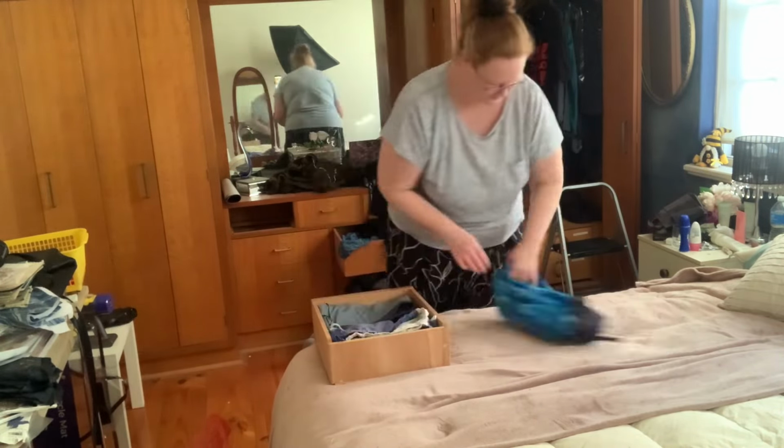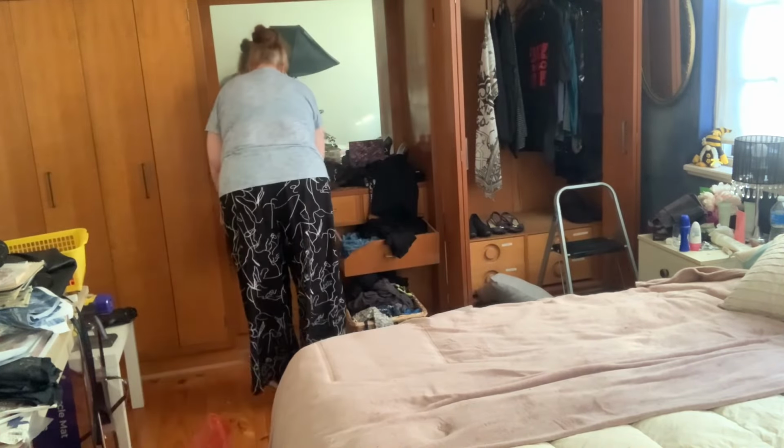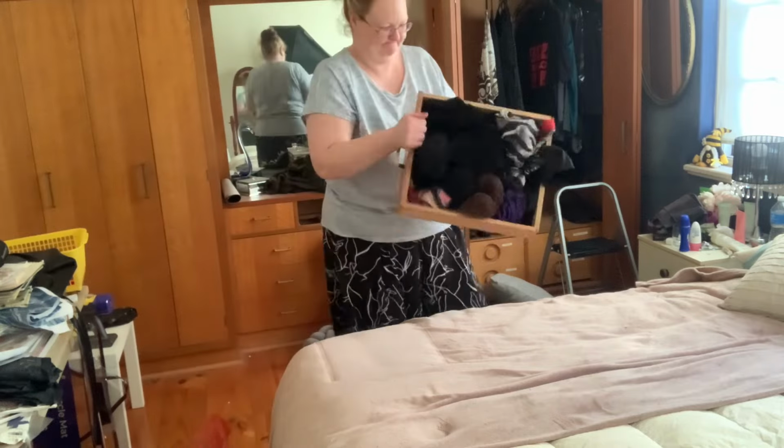And then we have hubby's bathers. Why he has four sets of bathers, I do not know. He pretty much wears the same pair every year, but we don't go swimming very often either.